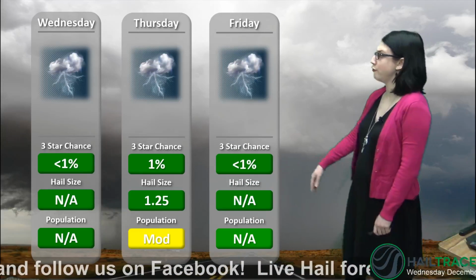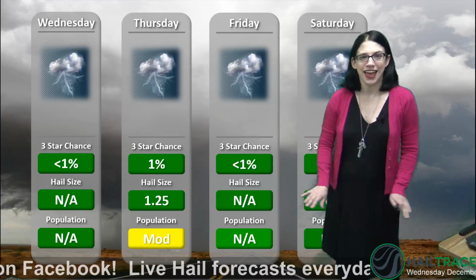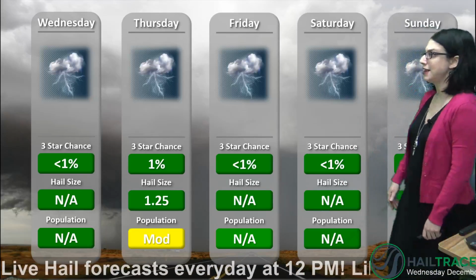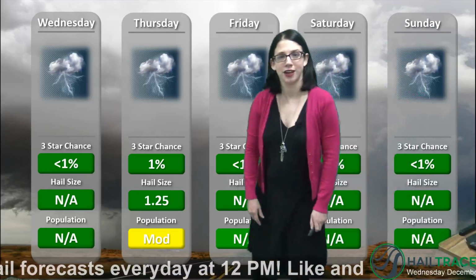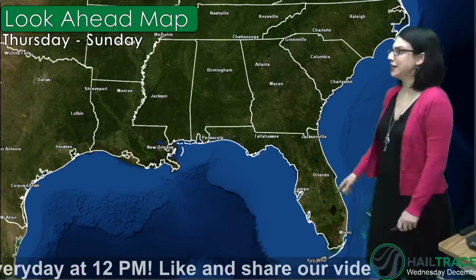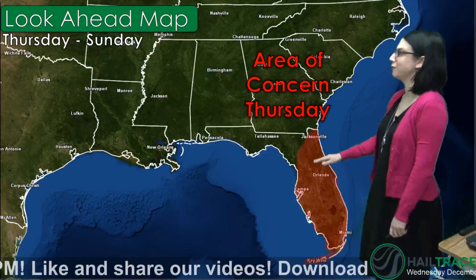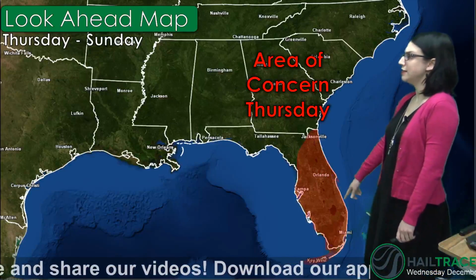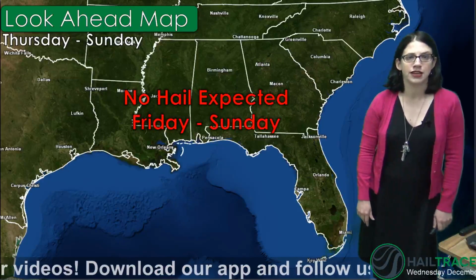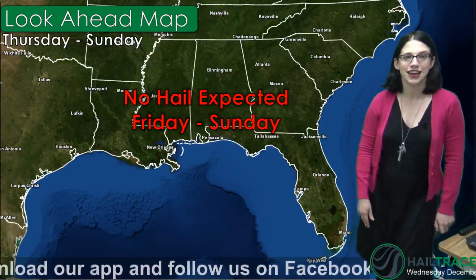But then as we get into Friday and again into Saturday, we're not really expecting anything. That's the only system that we're going to be watching for the next 5 days. Sunday, same story, no hail unless something surprising pops up that is not showing up right now. So again, here is Thursday. That's what we're watching: most of the state of Florida, anywhere from Jacksonville southward to Orlando, down to Miami, from the afternoon into the evening hours. And then for the rest of the week, it's going to be very quiet because, again, that's the only system that's really showing any kind of activity.